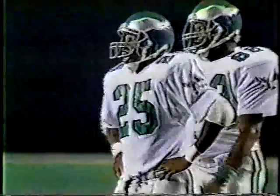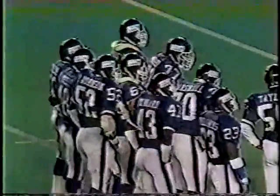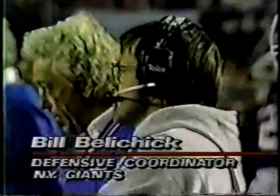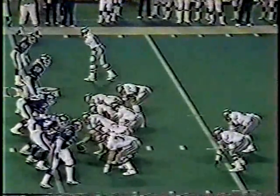Well, it doesn't appear that the Giants are in any better shape defensively here at the beginning of the second half than they were at the end of the first. And Bill Belichick, right there, their defensive coordinator, I'm sure is wondering, what do I go to next? But it's almost a case that no matter what they try, somehow the Eagles are coming out on top, whether by design or whether by improvisation.